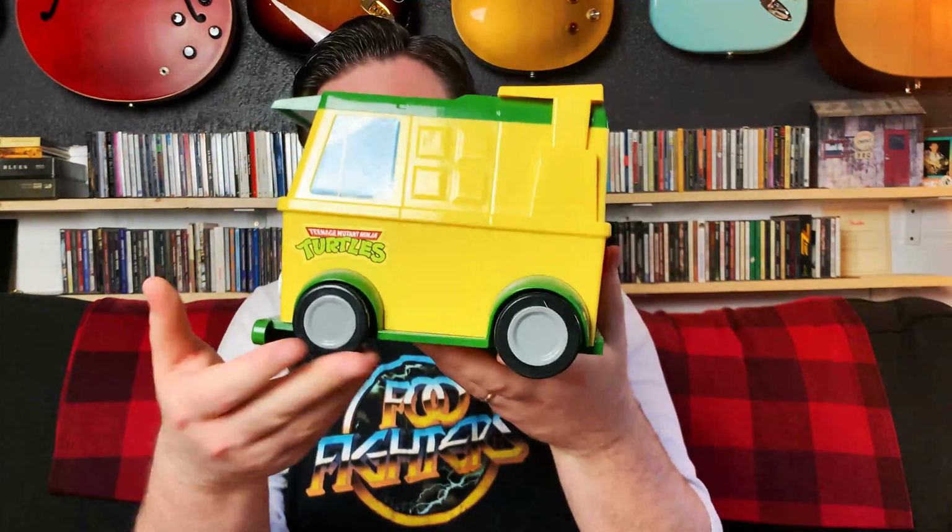So this one, again, another TV show that defined my childhood. Teenage Mutant Ninja Turtles from 1987, the complete series. It's shaped like the van. Come on. Isn't that awesome? I mean, and even the wheels roll. So, I mean, you could have your own turtle adventures while you're watching the show.